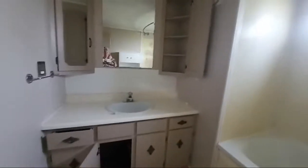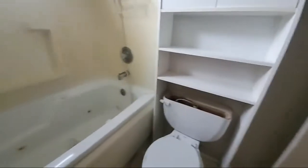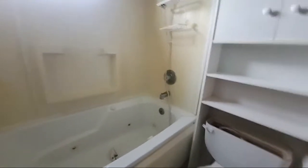Bathroom. This surprised me. Like, this is a real bathroom. It's not bad, and I can work with this. I can turn this into a movie star rock star's bathroom in no time. Composting toilet. So it's a jet tub. I just noticed that. Look, people, we have a jet tub. Oh, I even know how to wire those puppies.